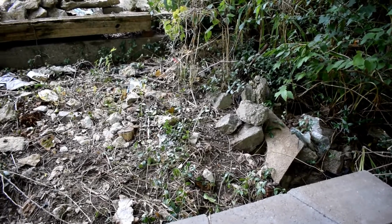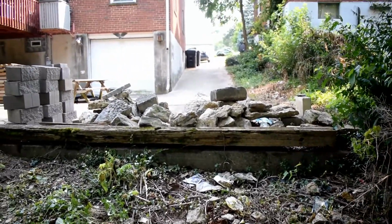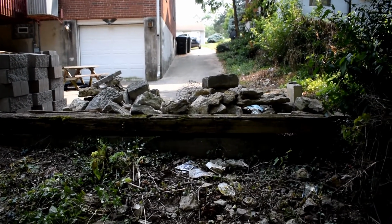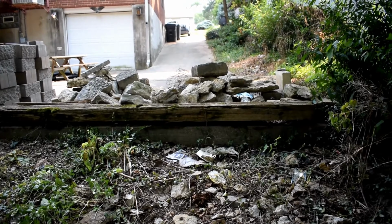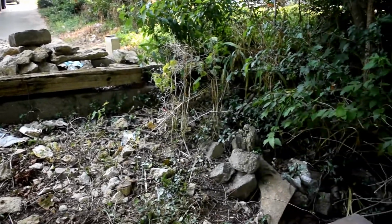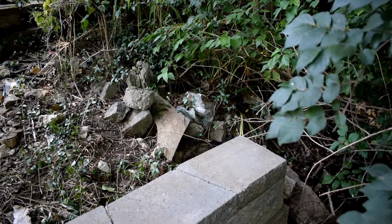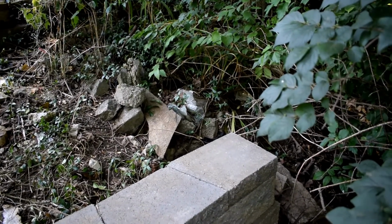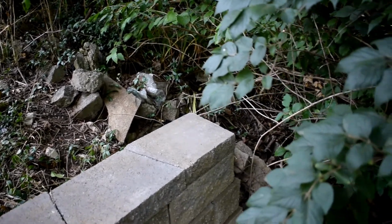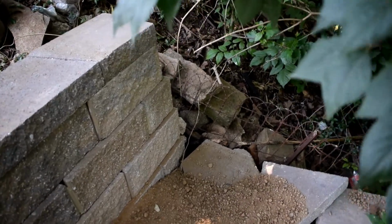My plan is to use some of the nicer rocks up here rather than putting in the blocks. Putting it over here, nobody is going to see the wall or that they are not nice blocks, and at this point we really don't care.